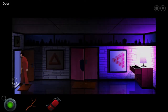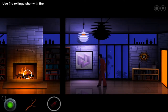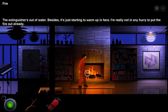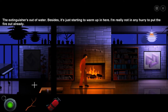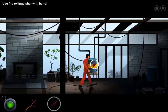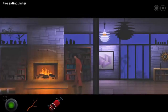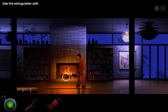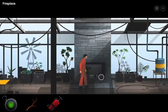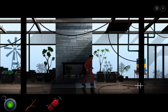So I don't know exactly what I'm supposed to do here. I've got a fire extinguisher. Maybe we put it on there. Oh, it's out of water. Can we fill it up from here? Is that water? Filled up with water. Then we just extinguish it. Yeah. No. Oh. Not in a hurry to put the fire out just yet. We did something then.